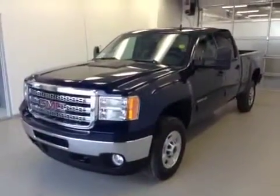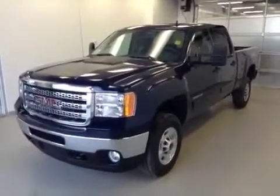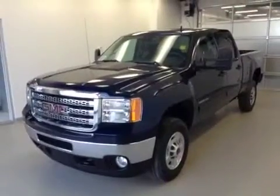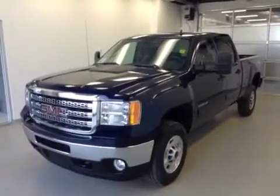Once again, this is stock number 128666. It's a 2012 GMC Sierra 2500 HD. It is an SLE crew cab, and it is midnight blue in color.